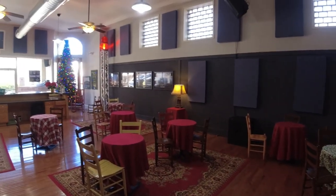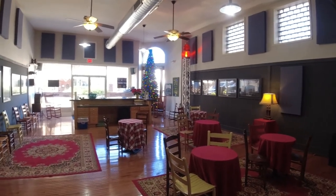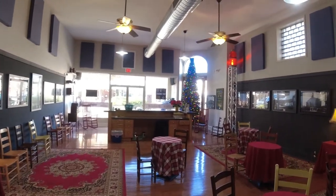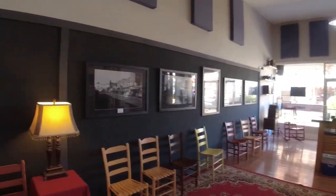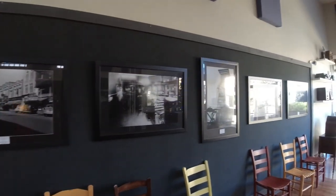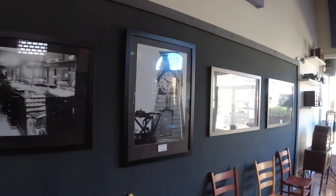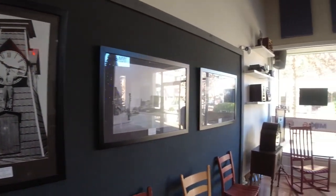A lot of great history. But Billy, he's out there working. He owns the station. And just love this little area here that you just come in, enjoy some live music. Here's some old historic pictures of downtown Statesville. There's the clock right there. Check that out. That's pretty cool. But yeah, there's Billy here.